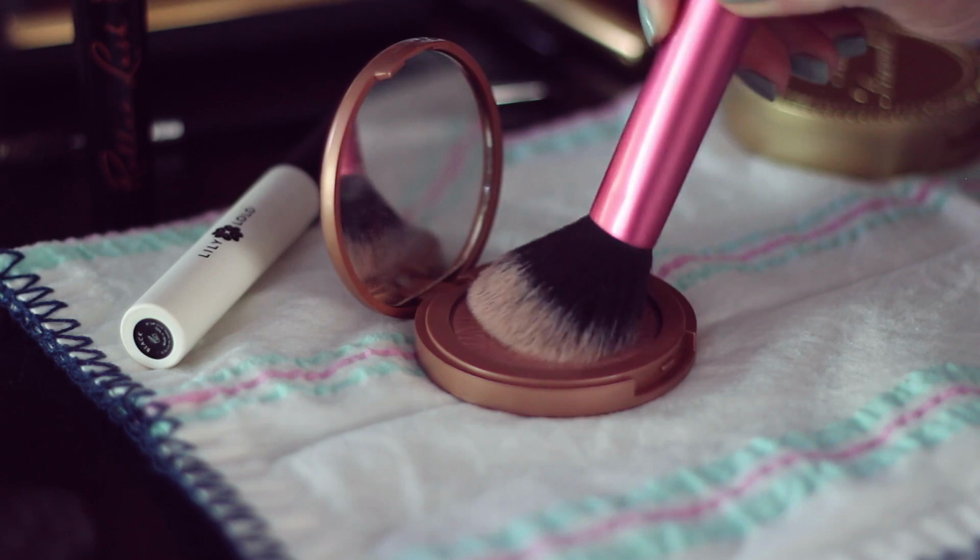I'm gonna use an oldie but a goodie, Tarte's Exposed, as my blush today, and I've taken it on a Real Techniques multitask brush, and I'm going to start at the back of my cheeks and then blend it forward.